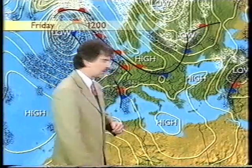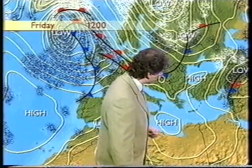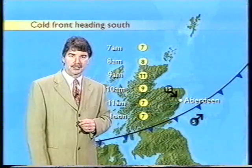Now, central parts of Europe should see the high pressure. That's where the fine weather's going to be. But again, we're going to find some showers, low pressure systems affecting Turkey and Cyprus for the next few days as well. So again, things are going to be a little bit mixed over there.